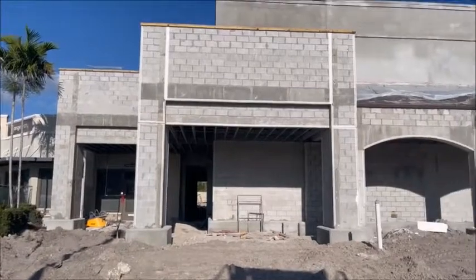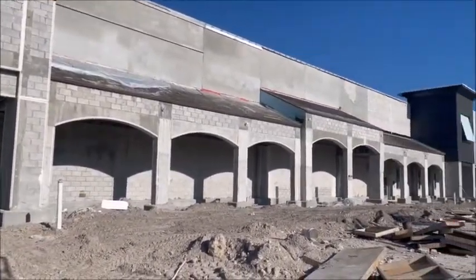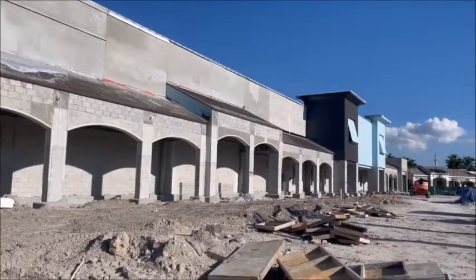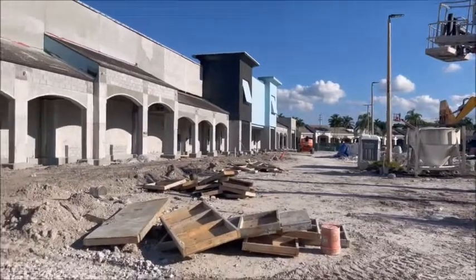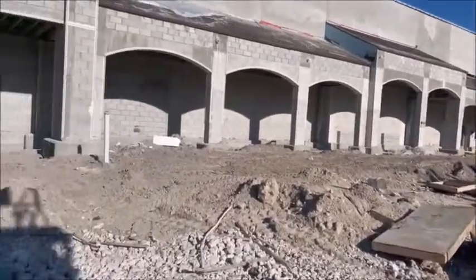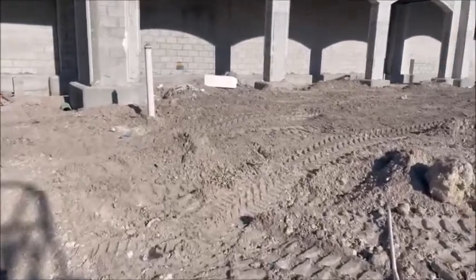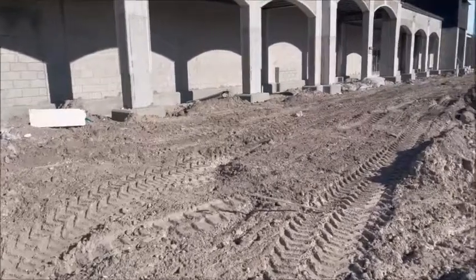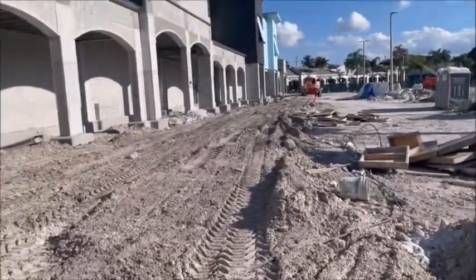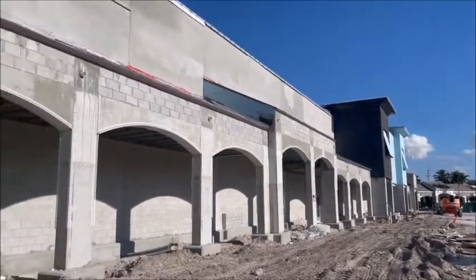Okay, here we are, December 26th, 2021. We're at the front of the store. You'll see what they've done since last week. Looks like they're laying some dirt over here so they can level stuff out. Work on the front over there in the middle.